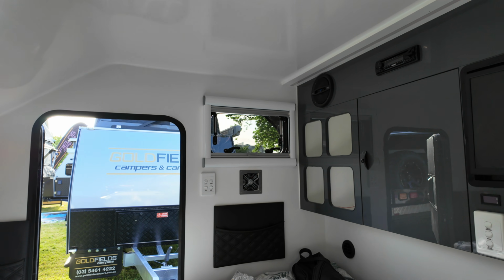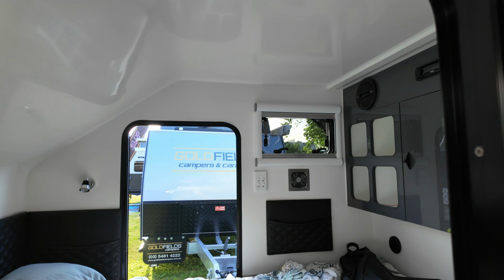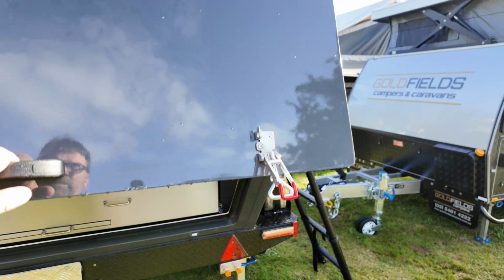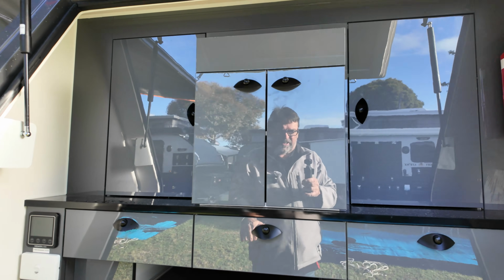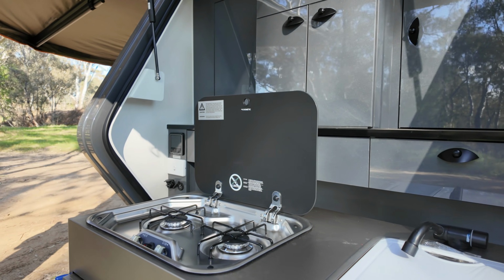Now I'm going to have a look at the back because I'll be able to open up the kitchen now. But this is the inside of the Escape. It's bloody good. A lot of thought's been put into this unit. So now we lift up the back here and we show our kitchen. Now this has actually got the... I'm not sure I can open it. Well, yes I can. So this has got your sink and your stove in the back.